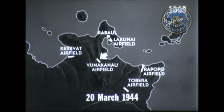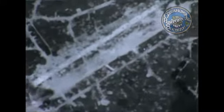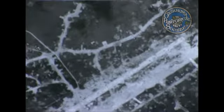The enemy drome at Buna Canal was hit on March 20th. During this month, very few planes were observed on the ground at the airfields near Rabaul.